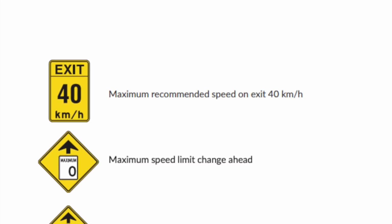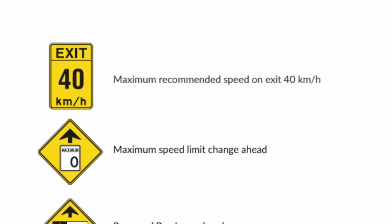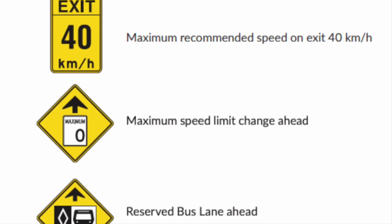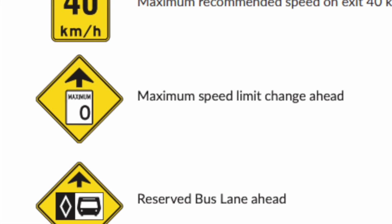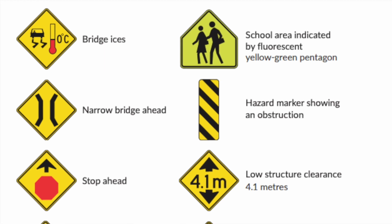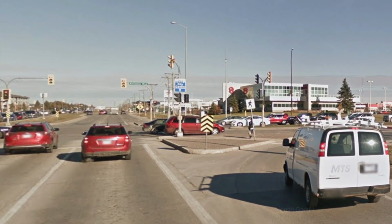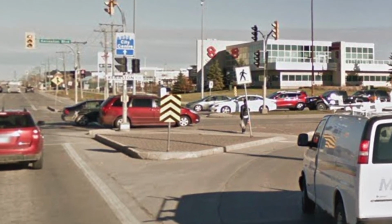There are some other little intricacies, like for maximum speed ahead, they will give you the option of simply choosing maximum speed ahead, when that would be incorrect, as the option you need to choose would be maximum speed ahead and include the number listed on the sign. Another sign that for whatever reason is very commonly mistaken is a hazard marker showing an obstruction. Be aware that this will preface a boulevard where there is a division in the road.